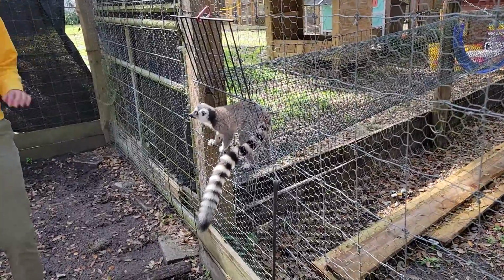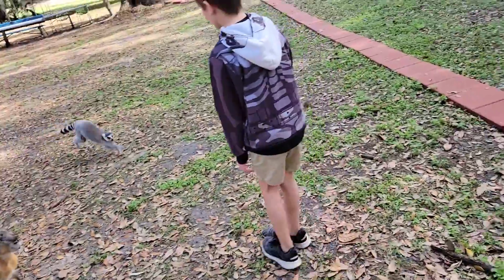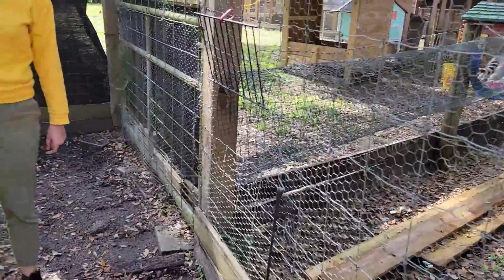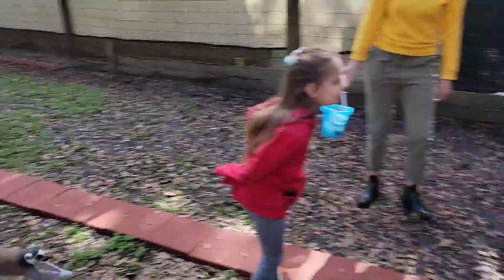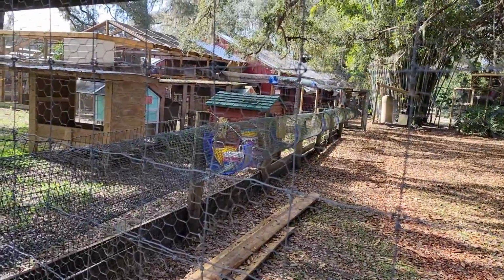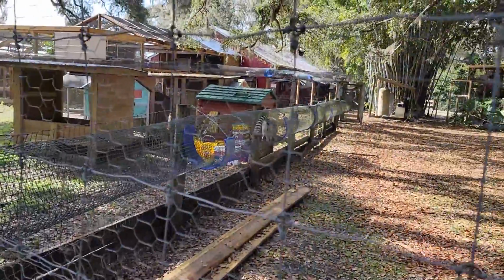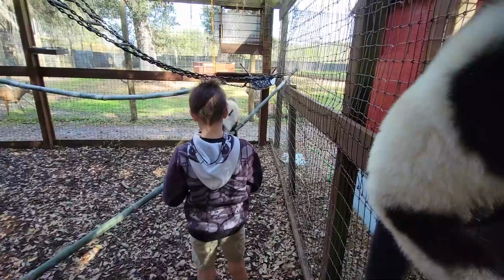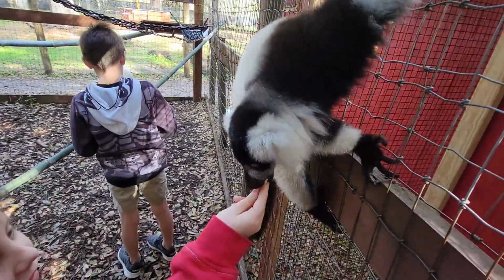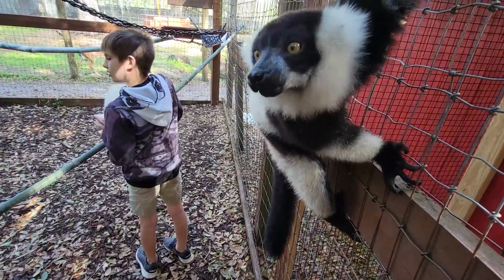I really enjoyed how a lot of the cages were set up. They all had individual runs that went out to different parts of the enclosures, so the animals had more than extra space so they can venture off and enjoy some of the natural sun. To feed the lemurs, they gave us grapes, raisins, and sliced up bananas.